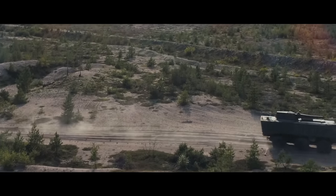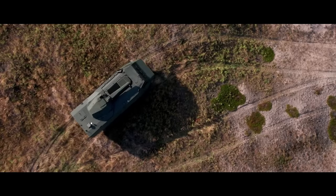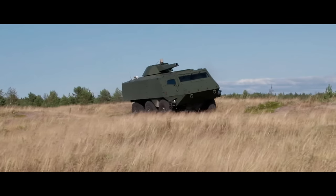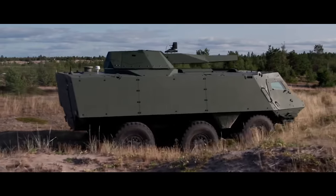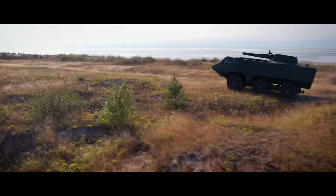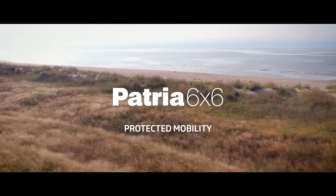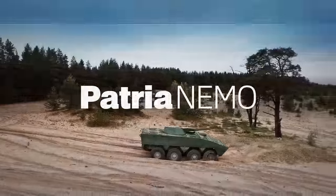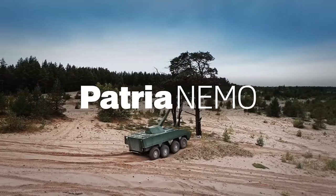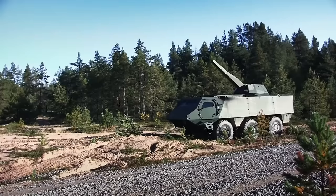The NEMO, N-E-M-O, no, not the cute little fish from Disney, is derived from the new mortar combined into NEMO. It is a single-barreled 120mm, which is a beefy mortar, by the way, which can do some real damage. It is a remote-controlled mortar turret system currently being developed by Patria Land Oy in Finland. Patria NEMO mortar systems weigh around 1,900 kilograms, depending on the platform, with a 360-degree traverse and weapon elevation from minus 3 up to 85 degrees.